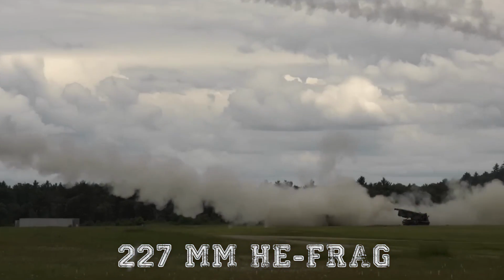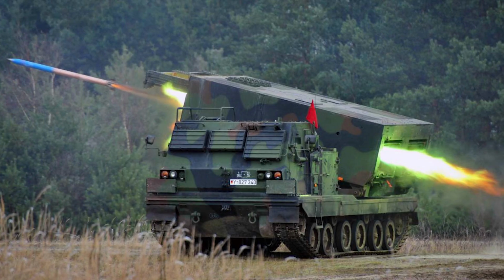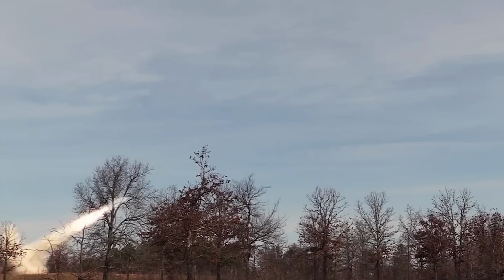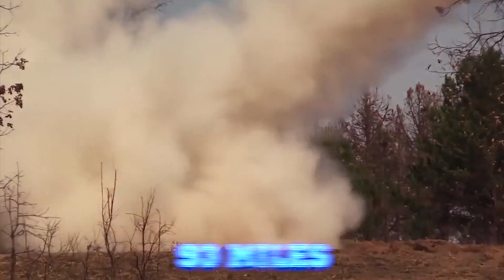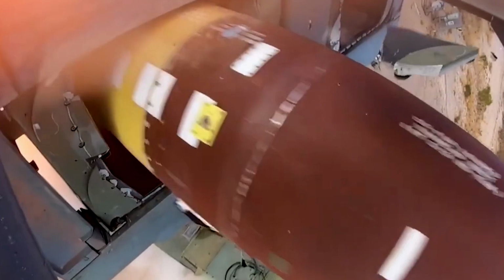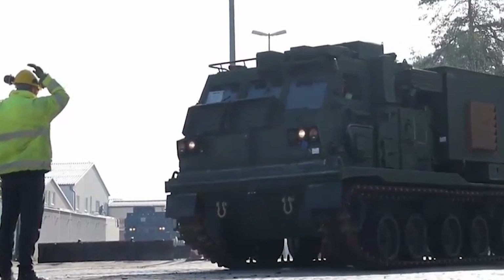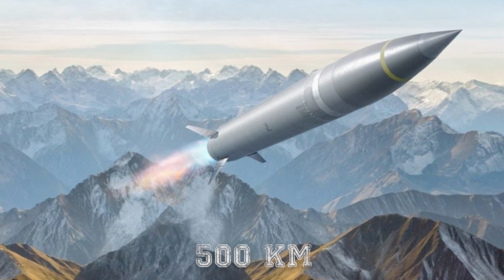A standard 227 mm HE frag rocket has a range of 24 miles or 40 kilometers. The M270 also fires guided rockets. These have a range of 43 miles or 70 kilometers. Deployable by HIMARS, the M270 family of launchers, the TRG MLRS provides an increased range of up to 93 miles or 150 kilometers. Furthermore, the M270 can also launch ATACMS ballistic missiles with 187 miles or 300 kilometers range. 2 of these missiles can be carried. The M270A2 upgrade provides compatibility with future munitions, such as the Precision Strike Missile, or PrSM, that is being developed by Lockheed Martin and will have a range of 310 miles or 500 kilometers.